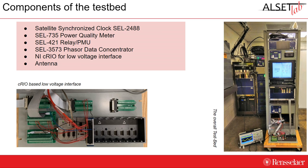Actually, in the picture on the bottom of the slide, the ribbon cable is the one that goes from the second breakout board unit, and this actually goes inside the relay, as you can see in the picture on the right.